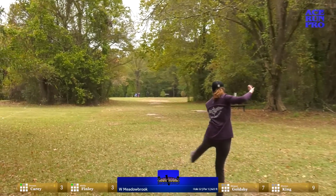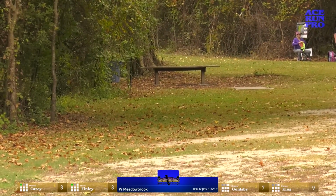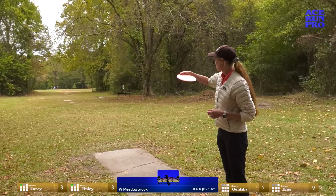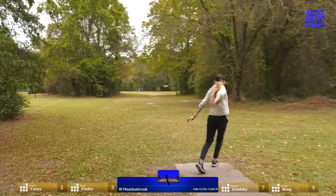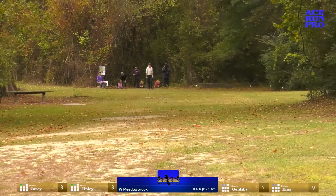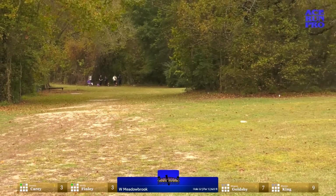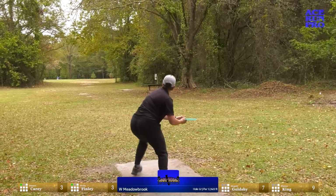There is a little bit of OB if you have a drive that hyzers left, but Deanne is far away from that. It's a little lower than she wanted, but that'll be fine. I like to get as far as I can on the drive just to make the hole that much shorter. Yes, exactly. So I want a disc that goes far, but not anything with a strong left finish.